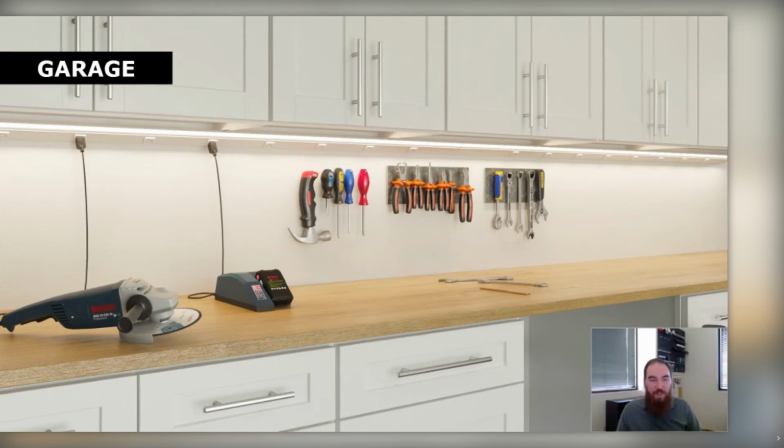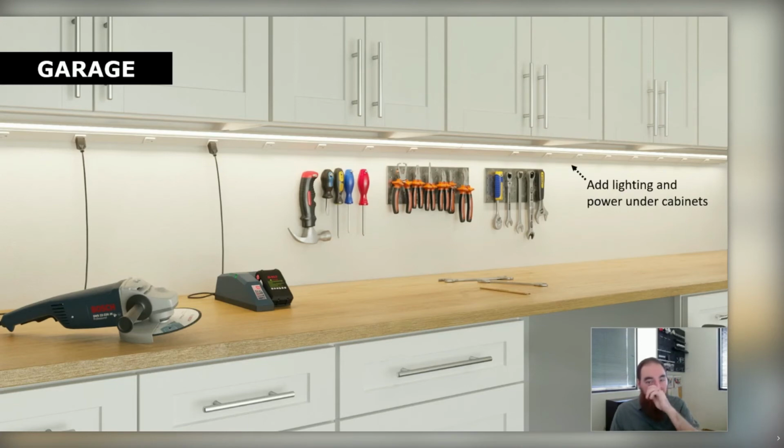Allows you to see what you're doing. If you're working with tools, obviously visibility is key, and so that added effect is just a nice addition to this space. These cabinets are installed out here, so that's got the lighted power strip that runs all the way across. I think that's super important for especially a garage space, kind of similar to the laundry room, where you've got all these applications where you need to use power for something. Having a lighted power strip puts that all at your fingertips.